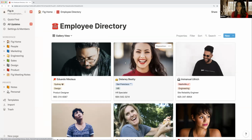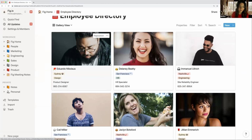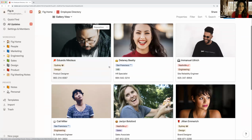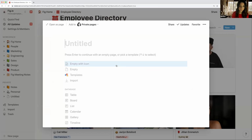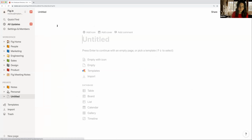So how do we get to this point? How can we build this gallery that looks really nice with each employee's headshot and information about themselves? We can do that using our / command menu and using the option which is called gallery. So I'm going to start a new blank page just for the sake of this. I'm going to open this as a full page.